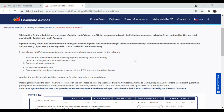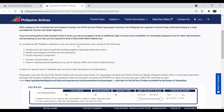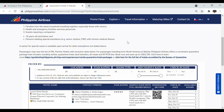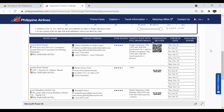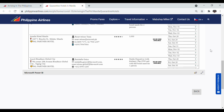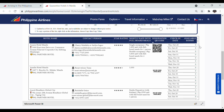Now if you go to the PAL website, arriving in the Philippines under quarantine hotels in Manila, scroll down and you will find more information regarding the contact person, the nightly rate, the check-in date, and the availability of rooms. You can select which room or hotel is appropriate for your family.